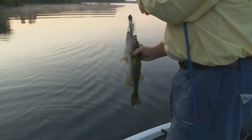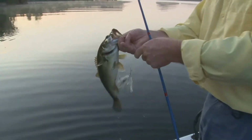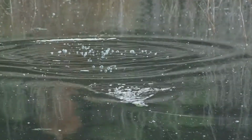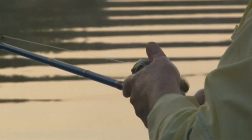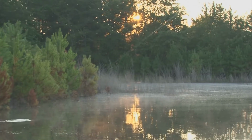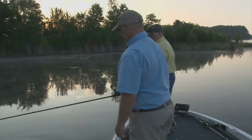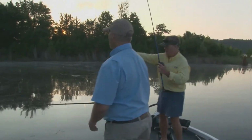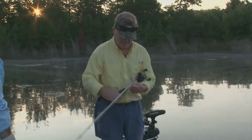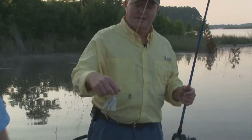Made a little change. Went from topwater bait to a little chatterbait, fishing around a lot of flooded willows. Another pound and a quarter fish. Another good one. Another chatterbait fish. About the same size.